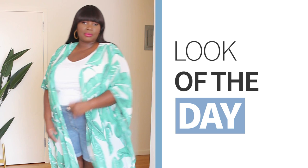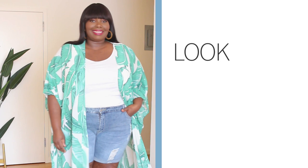Now this kimono only goes up to a size XXL, but when I tell you it fits bigger than that, I'm telling you it does. Believe me when I tell you. So don't be afraid of that extra, extra large. If you are larger, like if you're a 3X or a 4X, I think this would fit. So I'm wearing the kimono, and it also comes in other prints and colors.